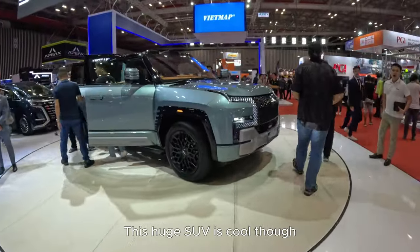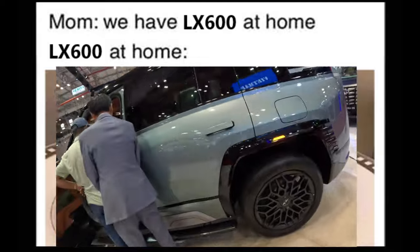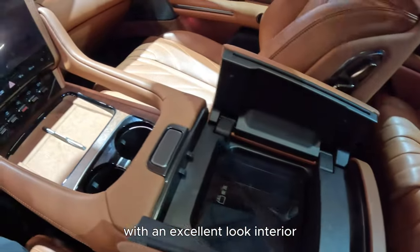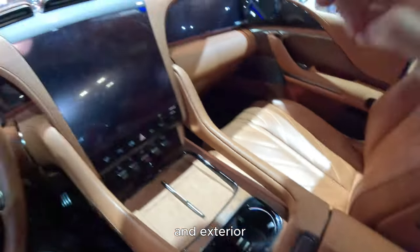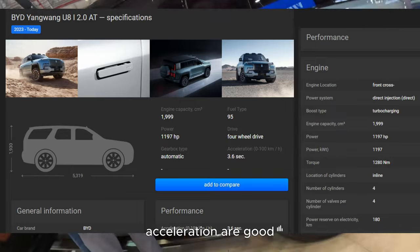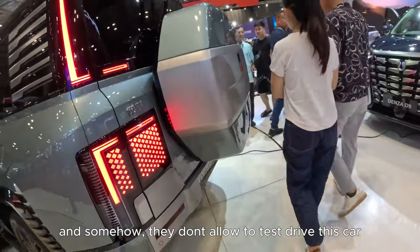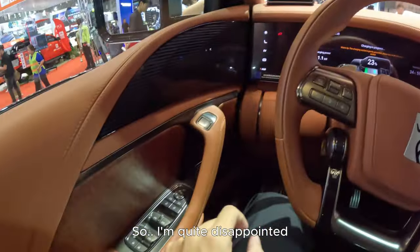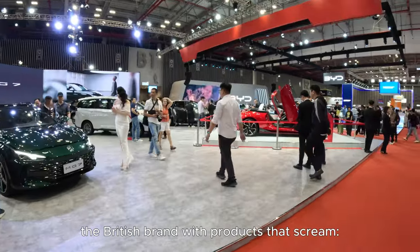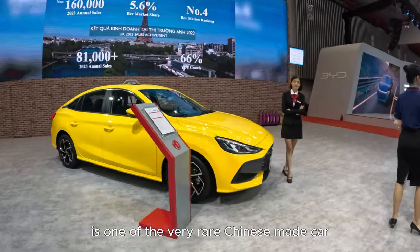This huge SUV is cool though. You see, literally, we have LX600 at home. It feels so nice to sit inside. With an excellent looking interior and exterior, it really gave me that luxury feel. The power output and acceleration are good, and somehow, they don't allow test rides for this car. So, I'm quite disappointed.